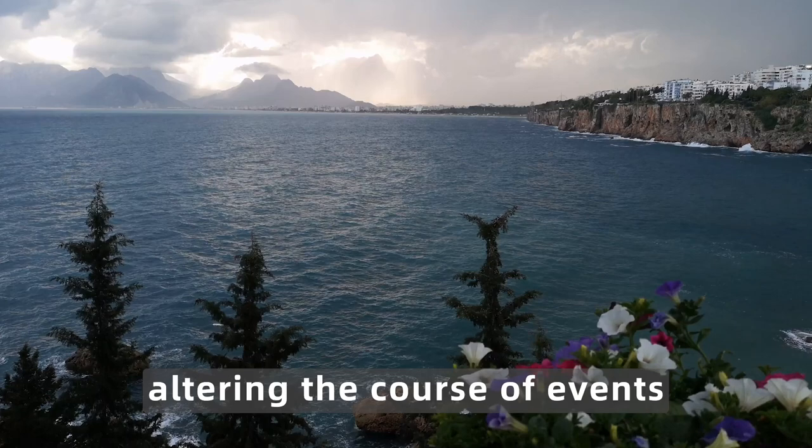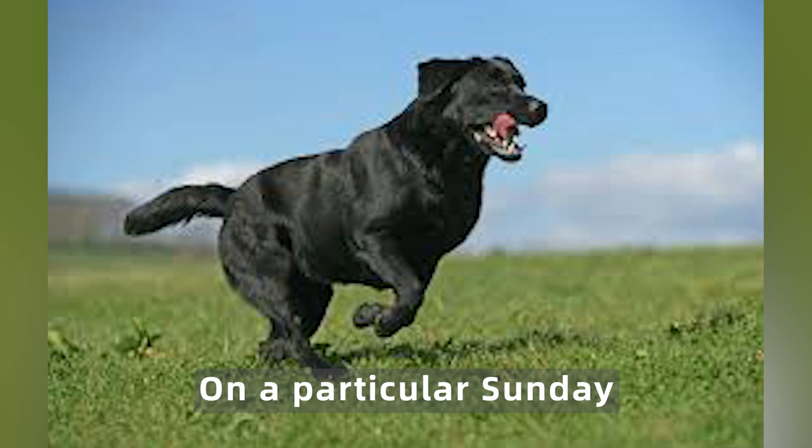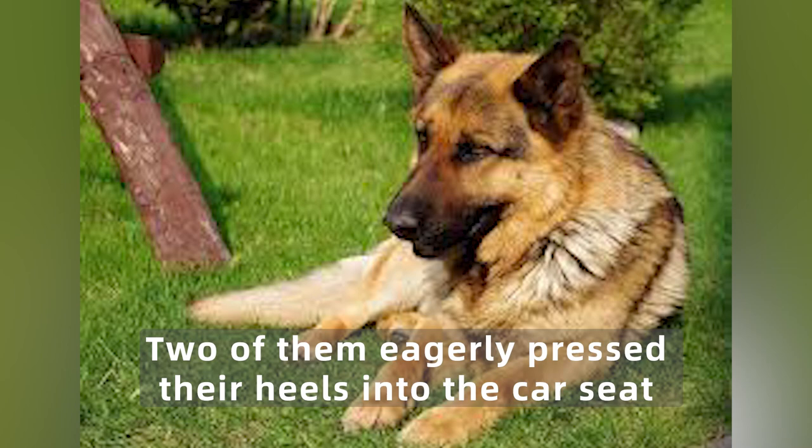Brutus, the boxer, played a pivotal role in the events that unfolded. He had become a part of the family even before Finn was born. On a particular Sunday, the family embarked on a 3-hour drive to a farm located west of their hometown. Finn's three older siblings, although not fully grasping the situation, couldn't contain their excitement. Two of them eagerly pressed their heels into the car seat, hoping to catch a glimpse of the unfamiliar surroundings.